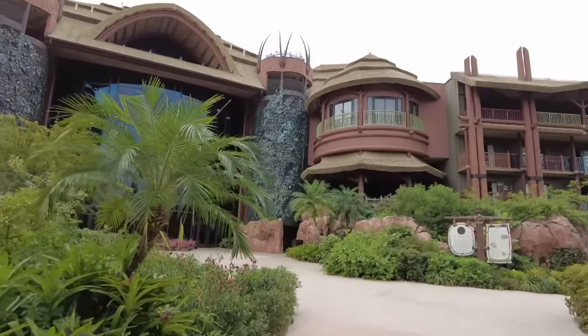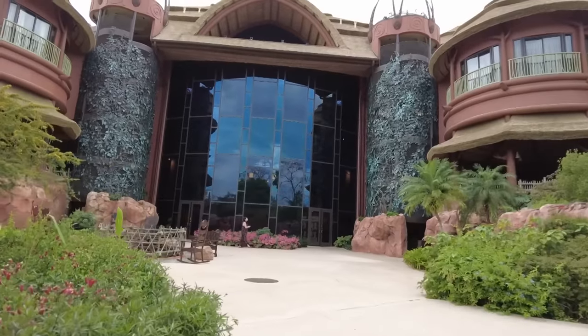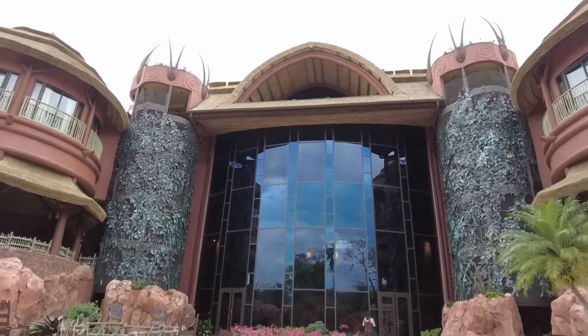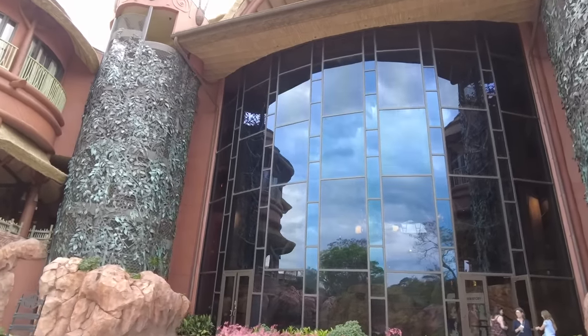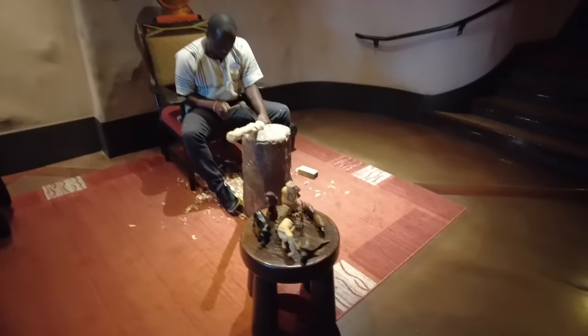Yeah, so if you're staying here, you're visiting here, early evening may be a good time for you to come check for some animals. We, however, are gonna check out the gift shop quickly and then it's time to go get ready for dinner. We're gonna do some drinks and appetizers at one spot and then I'm super excited about dinner. Gonna pop into the Sawadee Marketplace where they actually have an artisan here making things.